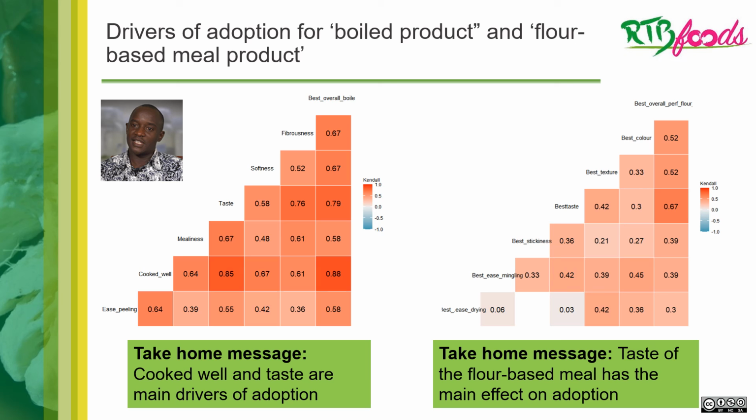You can see that for the choice of the variety that farmers liked for boiled cassava, there was a very strong correlation with taste, and a very strong correlation with cooked well, meaning that cooking well and taste for boiled cassava were major drivers for the farmers to select or to like a variety. When you go on to the flour-based meal, which is in the right panel, you can look at the attributes of ease of peeling, ease of drying, mingling, stickiness, taste, texture, and color, and you can see the taste was a major driver for the selection of a variety destined for a flour-based meal.